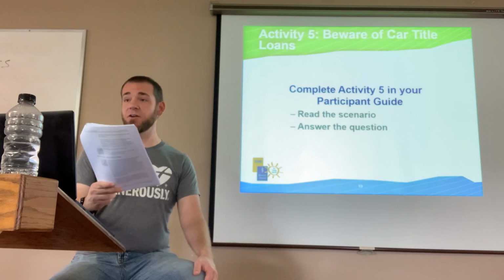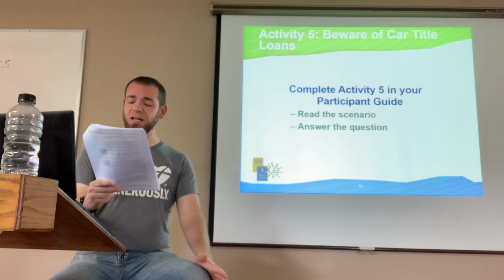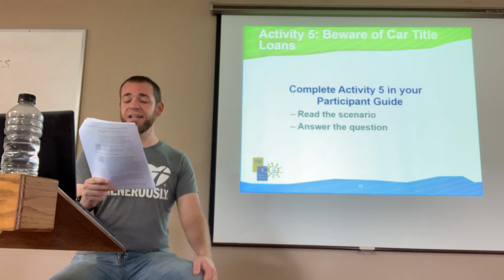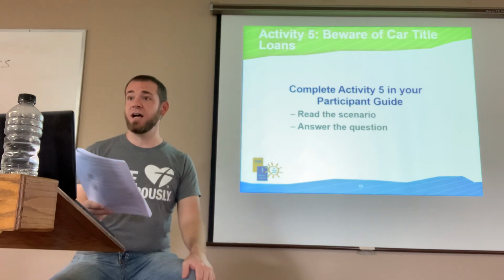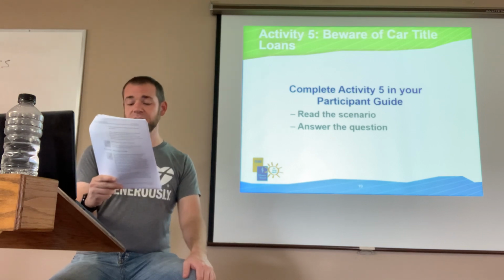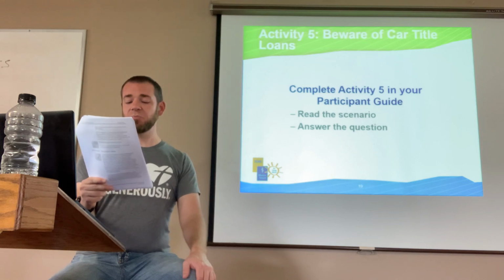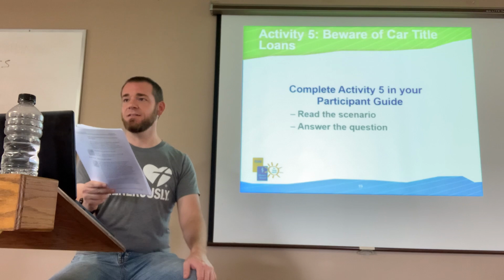Michael couldn't pay the $600 at the end of the month. The lender could have repossessed the car. However, the lender was nice and gave Michael the option of just paying the $100 interest and gave him until next month to pay the loan. At the end of the next month, Michael still owed $600, the $500 amount that he borrowed, plus another $100 in interest. Still couldn't pay it back. By the end of 1 year, Michael had paid $1,200 in interest for this $500 loan. This equates to a loan with a 240% APR.